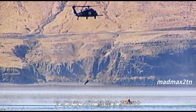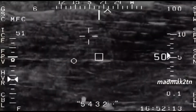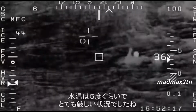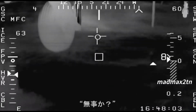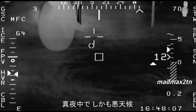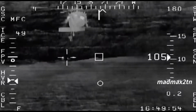PJs stationed in Iceland patrol the frigid waters, ready to save lives, even in the dead of night. Left 5, 4, 3, 2, 1, good position here. Very challenging environment. The water was probably about 40 degrees, very cold. First PJ's on the right. Second PJ's up left. When you're there alone at night in bad weather, in 40-degree water, it all just sort of comes together, and then you have to deal with that.